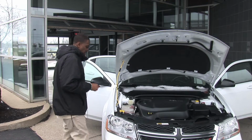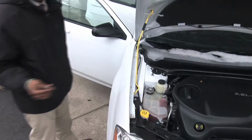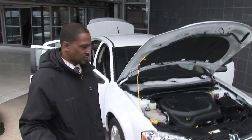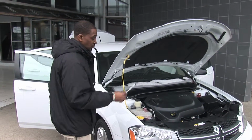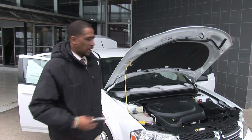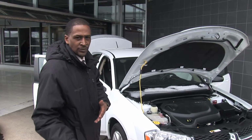As you can see right here, for one of the safety features on this vehicle, you do have crumple zones. It's like an accordion effect. It reflects the energy away from the vehicle to keep all passengers and drivers safe. You do have breakaway motor mounts, which is a good thing. What it does is, when you have a front end collision, the motor mounts give way, and they release and don't go through the console, to keep all passengers and drivers safe.